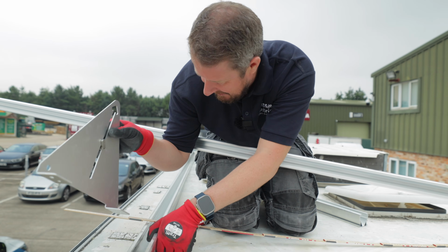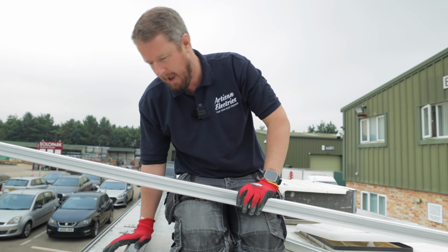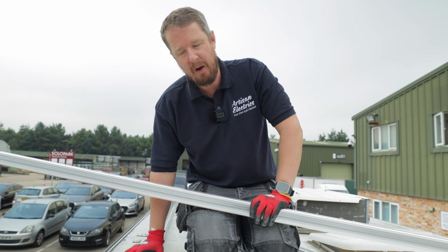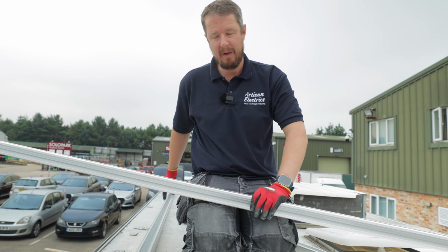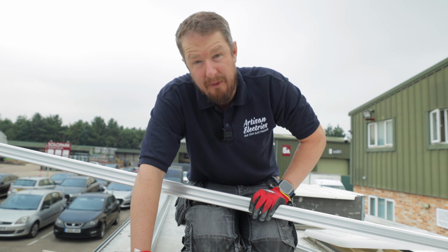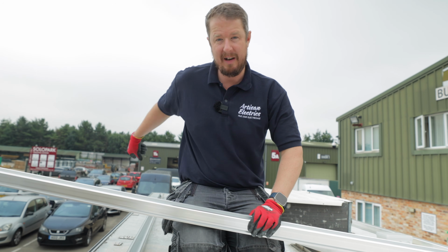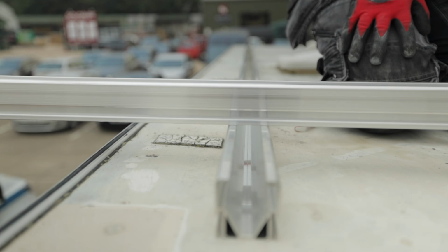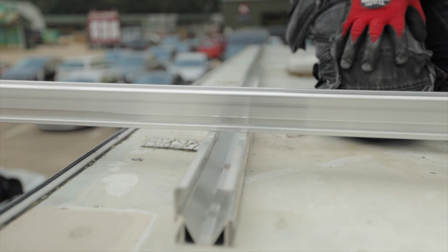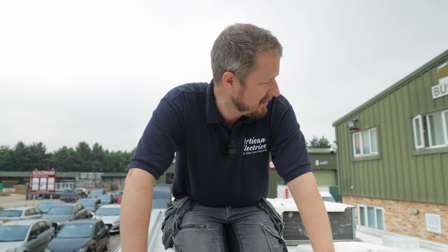So what we're thinking actually is, what if we use the rail here as a really big contact point and we stick this whole length of rail down with the Sikaflex to the roof? That way it should be super solid, and we can put a couple of screws in as well, just to belt and braces, and then we put this rail on top like that, and then we put the panels on top of that rail. I think this way it's going to be super strong.